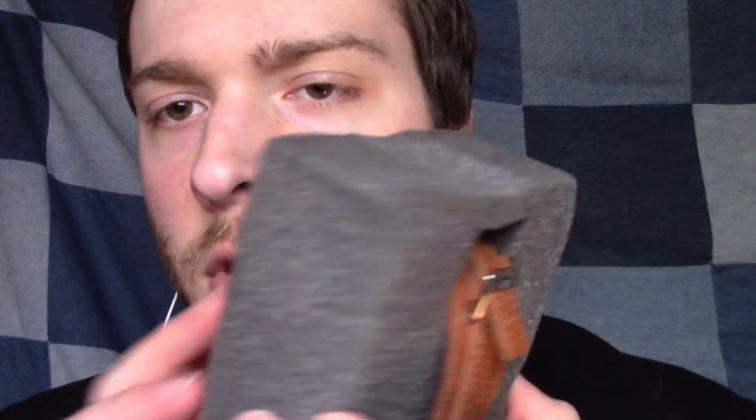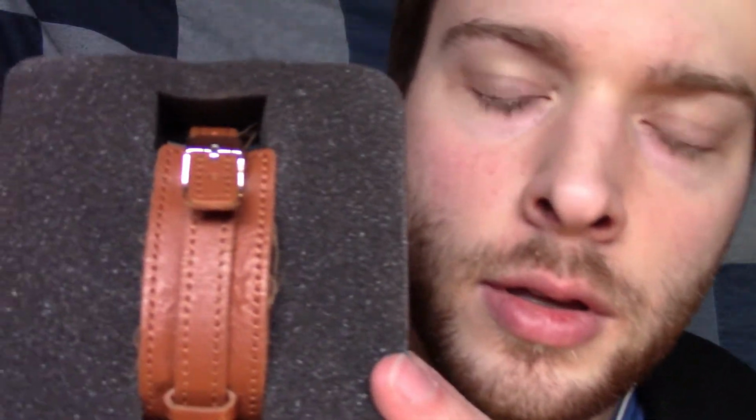And let's take it out. Styrofoam's holding it back. It doesn't want to come out. What? Oh, no. This doesn't go with any type of superhero or TV show. No. This is just a watch that has more of a steampunk type of style to it.